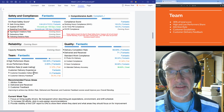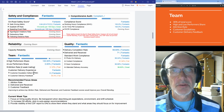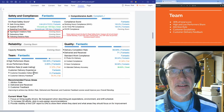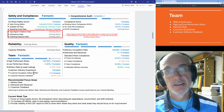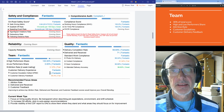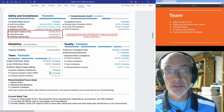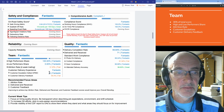And then they'll compare notes with the driver, and the DSP can respond, oh, this shouldn't be a defect. Here's what really happened according to the driver. And then Amazon will look at both sides and go in and look at the GPS data and say, okay, we agree with the DSP. It's not really a defect, and it won't count against you. Or, sorry, the driver didn't do what they were supposed to do, and it does count against you. So even one defect in a week can bring your score from fantastic plus to fantastic, or if you have two or three, it could be great. So it's something to really be careful of.